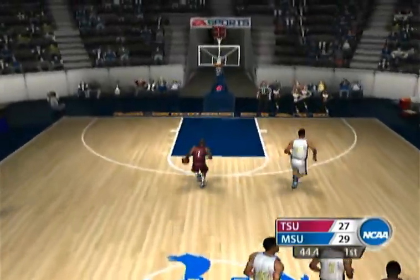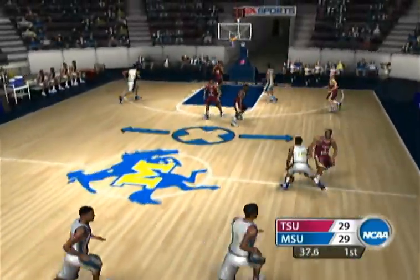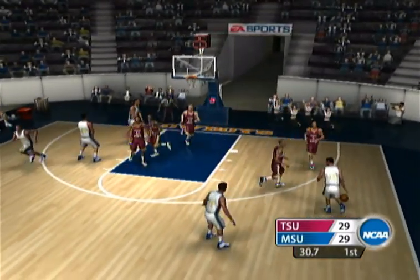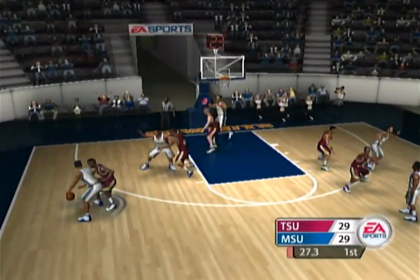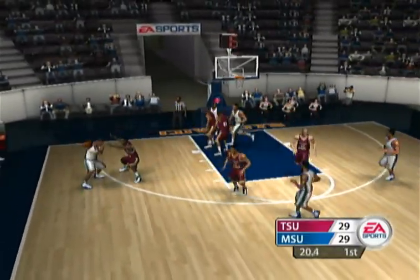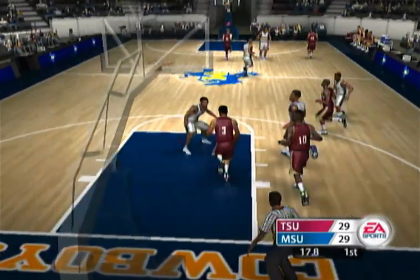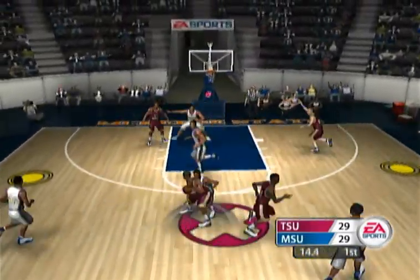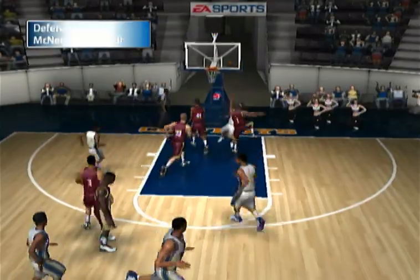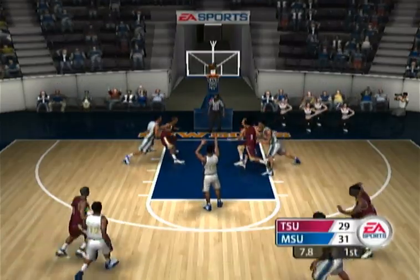Takes it off him. Now the drive all the way in the lane. In screen set up by the post player. Number three with the ball. Defense wants that lob as they deny the post. It's the two-on-one. He drives to the hoop. Number 15 makes a great move to draw the foul. He goes to the line, shooting one. Sinks it.